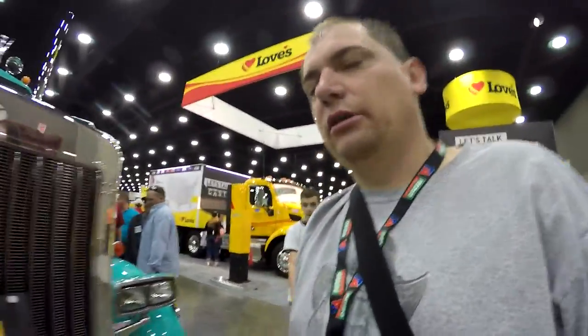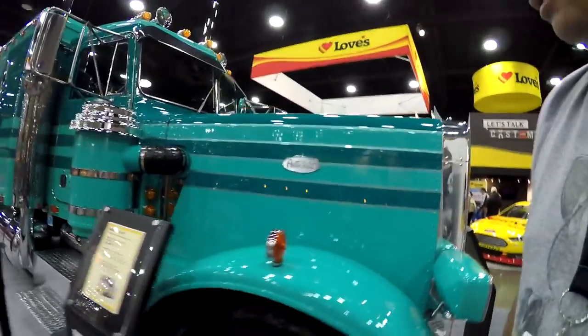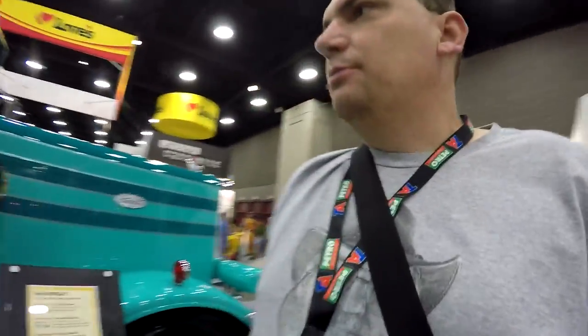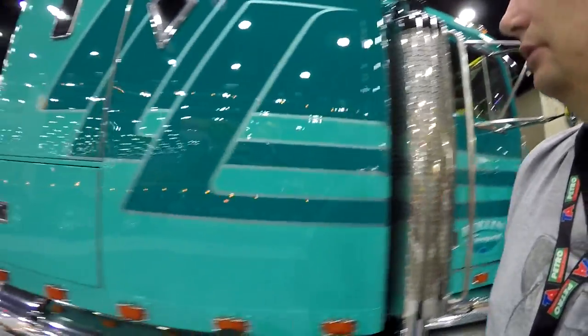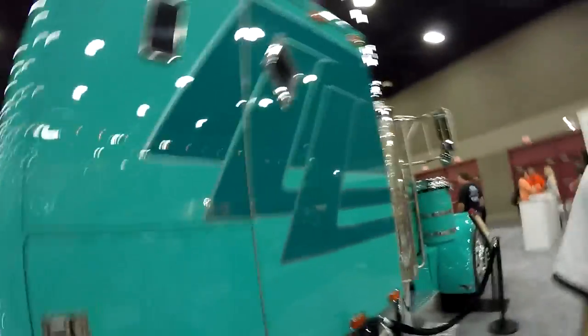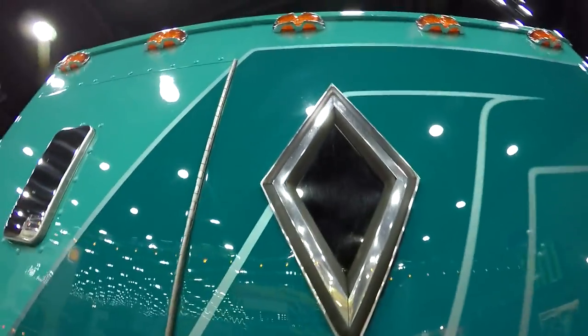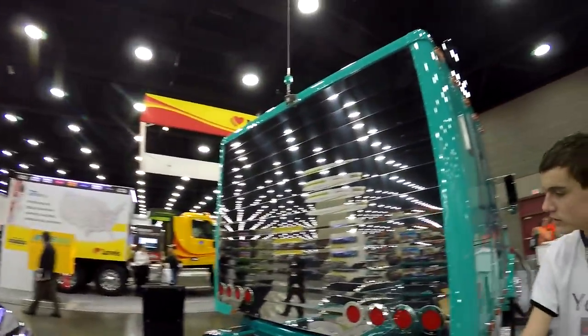Well, guys, there's another Pete for the Pete lovers that love the Pete. I don't know about this color. Some of you might really like this color, but I think it looks good. It's probably one of the older style colors, but it's absolutely stunning. Look at the windows. I didn't even notice that. That's a weird shaped window, a diamond shape. Wow, look at that stainless steel from the back.